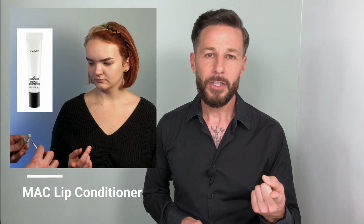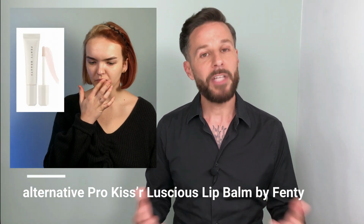When applying lip conditioner, I like to simply ask my models to show me their index finger, so that I can sample a little portion of lip conditioner. Then I would ask them to generously apply it on their own lips.